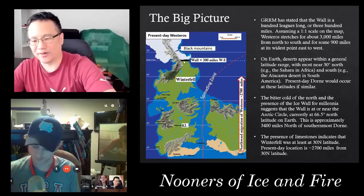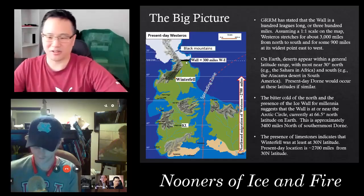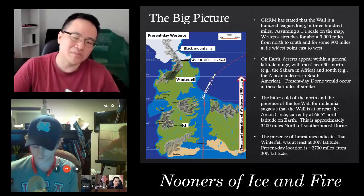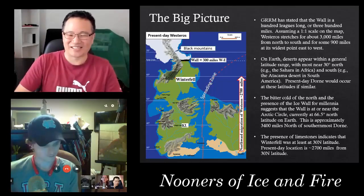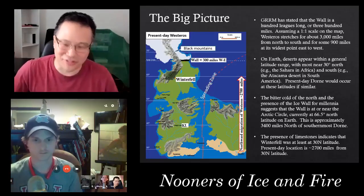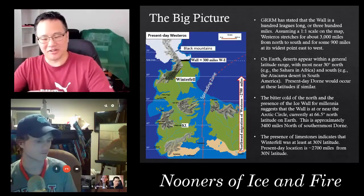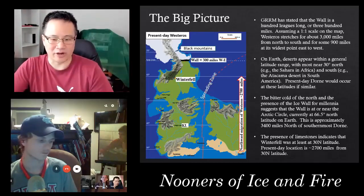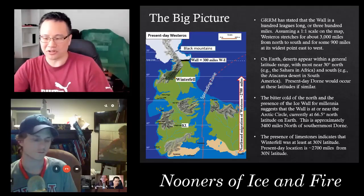Now, the second anchor point we have is that the ice wall has been there for millennia, thousands of years, right? If it was in a more temperate environment, wouldn't that thing melt? So since it's been there for ages, and assuming there's no magic involved keeping it frozen, we can probably suggest that it's in a permanently cold environment, if you will. The north is also described as being bitterly cold.